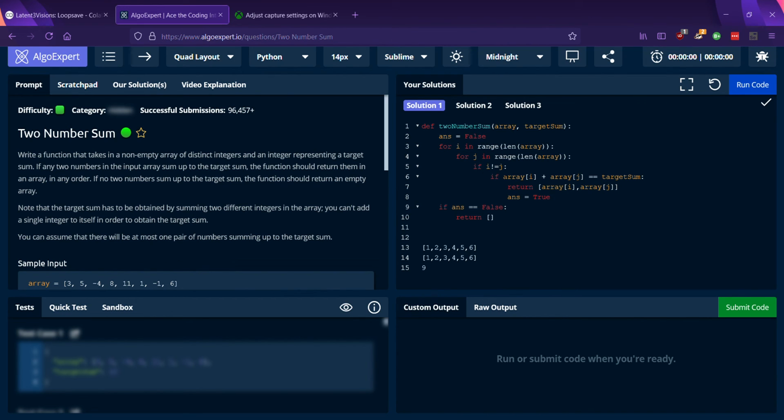And then, so after we've run all of this, then we're going to come down here, and it's going to say if answer equals false, return an empty list. But we've already returned a real list, right? And once we did, we set answer equal to true. That's this variable up here. And after this loop is done running, then it's going to run this if statement. And answer equals true. So this whole statement is false.